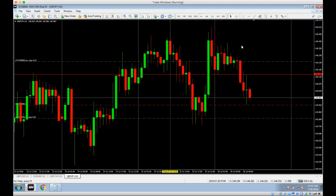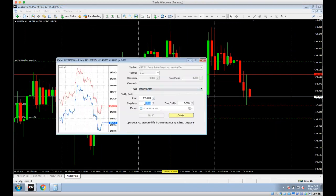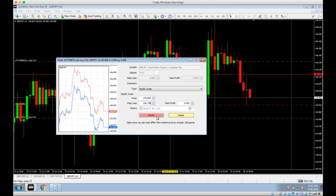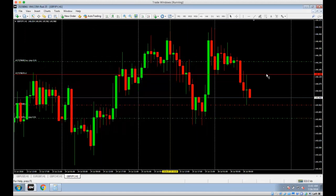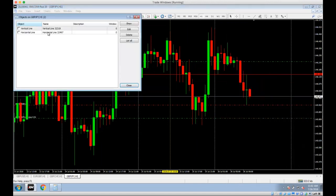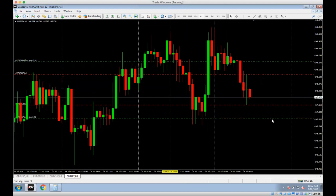The only thing I need to do manually is that if I want to modify this, I want to put my stop loss in, and my stop loss was the top of the wick, 146.148. So I modify my stop loss, and now I can delete to check. I can delete my horizontal line, and there is the stop loss. So we have a sell stop with the stop loss on the top of the wick. We have a buy stop, 10 pips from the wick, and the stop loss is the bottom of the wick.